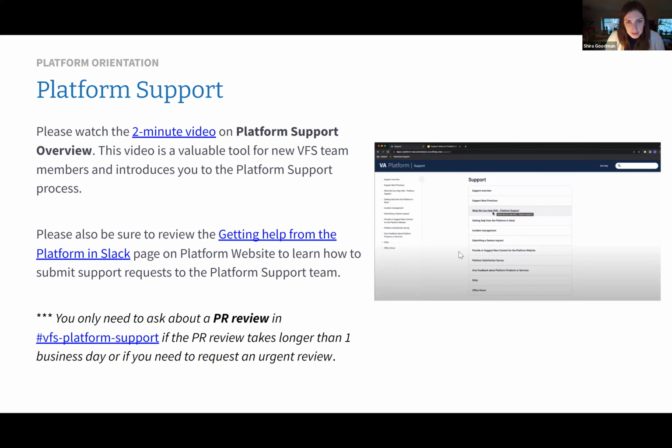They also have some information on their page about what is in scope for them. So if you have a question and you're not sure, you can always ask them, but they may tell you that's outside of platform scope. They also have a getting help from the platform and Slack page on the platform website that will tell you how to submit that Slack request.